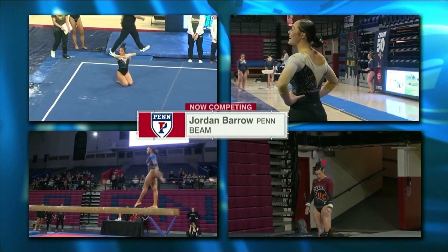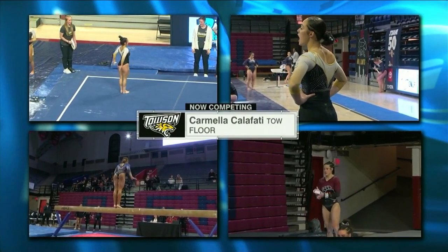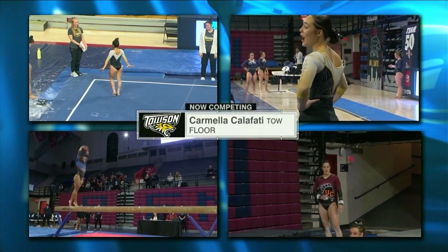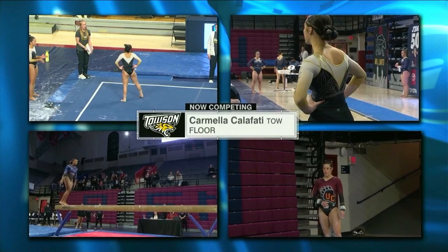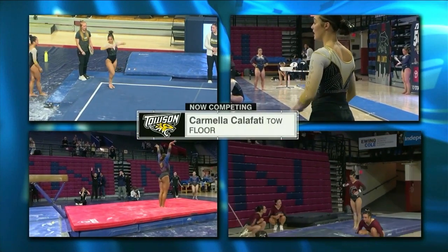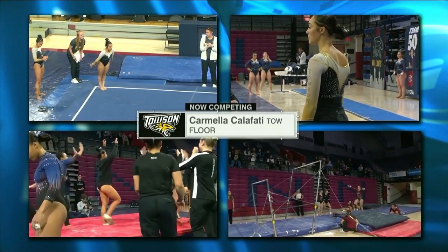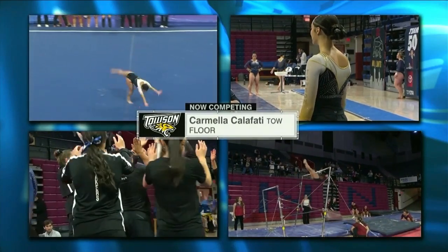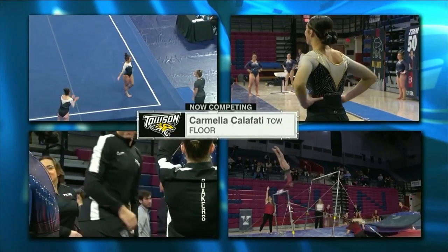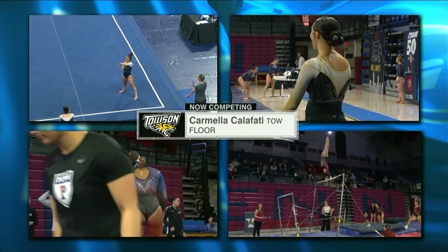Califati for Towson to go in a moment. The crew score comes in, back-to-back 9.675s for Towson. Lassiter, 9.825 for Penn, 9.275 on the bars for Kaylee Pierce. And Yale, 9.225 for Lily Alcoin. Tashdon, 9.625 just got scores. You saw things ramp up with Jordan Barrow. A nice way to rebound for Penn on bars. On beam, excuse me.